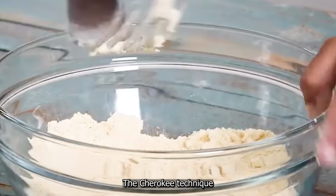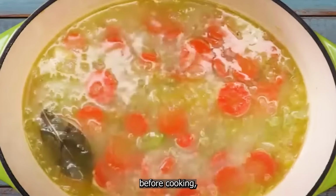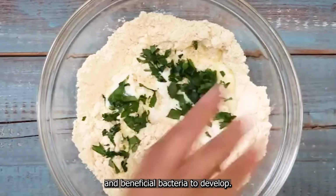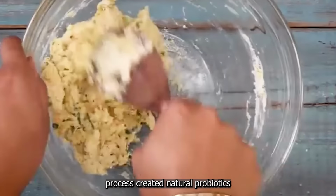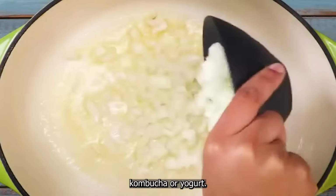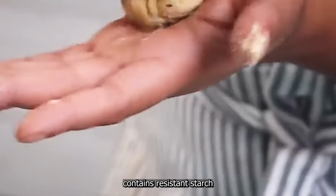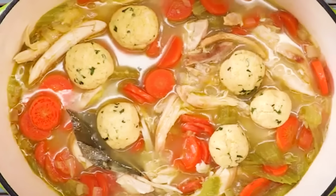The Cherokee technique involved letting cornmeal batter sit for a specific period before cooking, allowing natural yeasts and beneficial bacteria to develop. This fermentation process created natural probiotics similar to what you'd find in modern kombucha or yogurt. Meanwhile, the corn itself contains resistant starch that acts like fertilizer for your good gut bacteria.